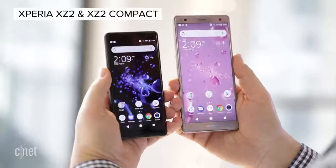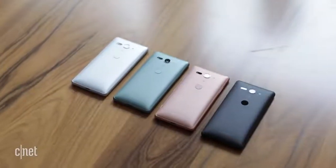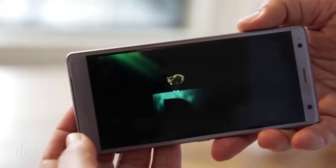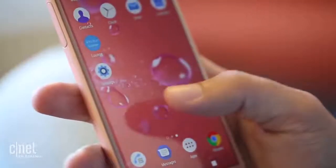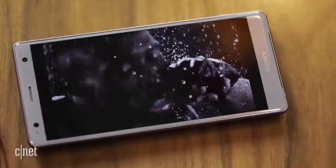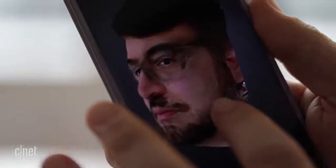Next up, Sony with the Xperia XZ2 and XZ2 Compact. Both phones have been given a much-needed design upgrade with slimmer bezels and a sleeker form factor. Both share the same specs, but the XZ2 has a 5.7-inch screen, while the Compact has a 5-inch display that's easier to maneuver with one hand. The rear camera on both phones can shoot HDR video in 4K, a first for a phone, and super slow-mo in full HD. Oh yeah, and if selfies are your thing, you can create one in 3D.